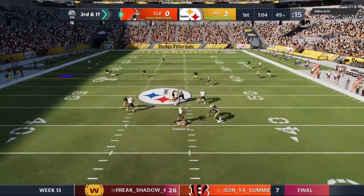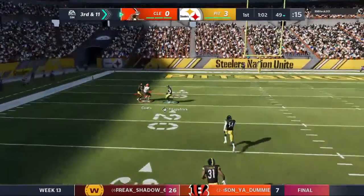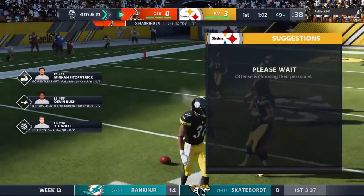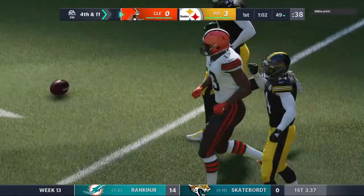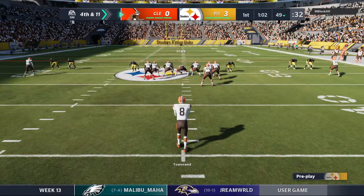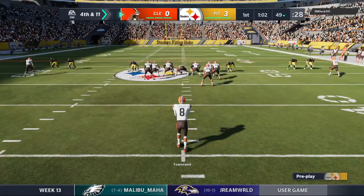Again, it's Haskins. Going long for Coates. And that's going to be incomplete. The contact there enough to jar that ball free, and it brings up fourth down. That's what you're going to need to do against those big receivers. You got to get in there and get physical with them. That time he got in close, got in tight, and knocked the ball away.